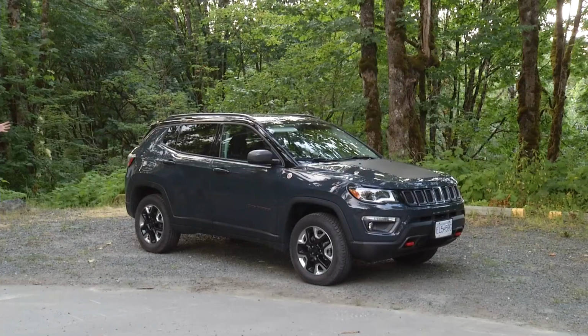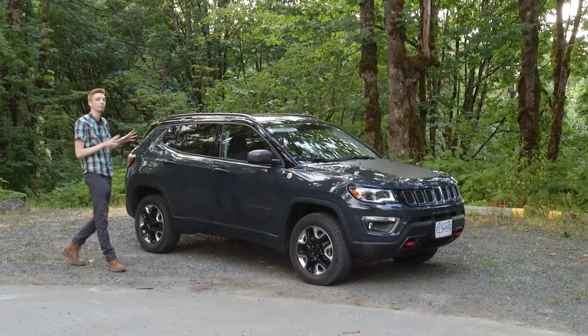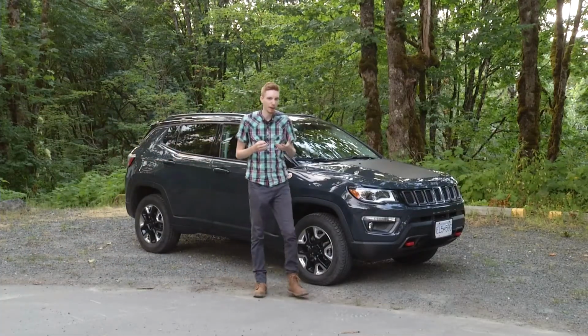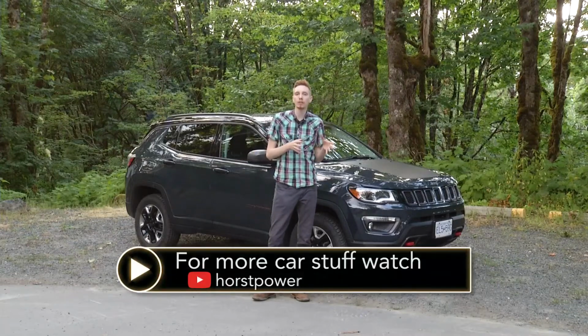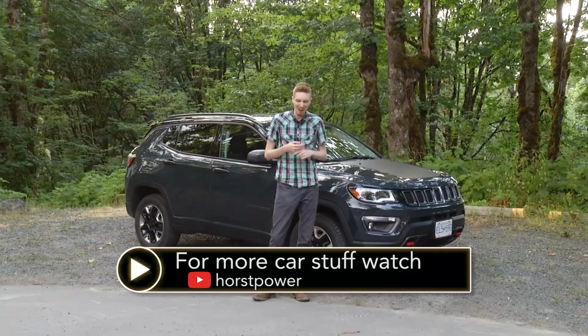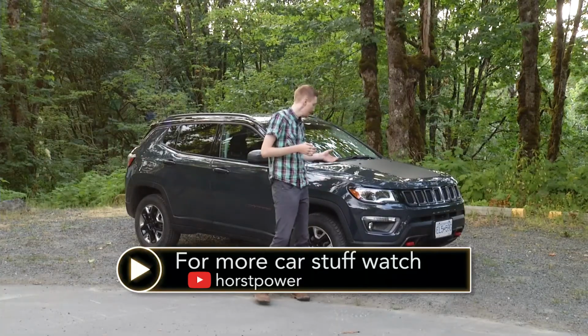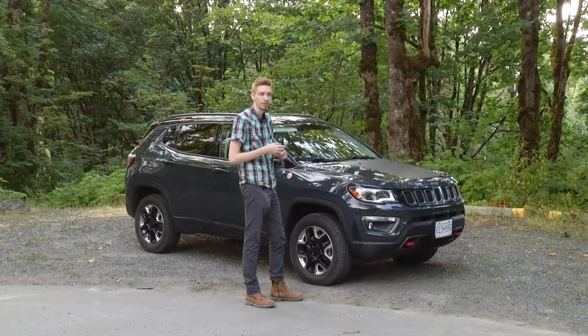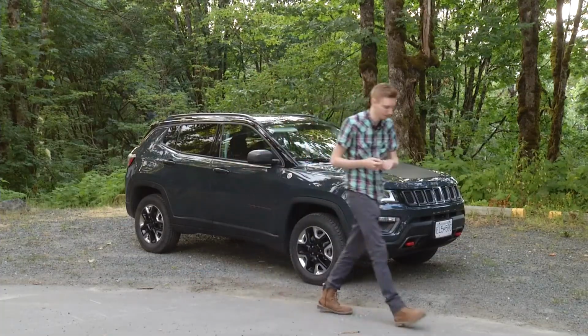And it's tough too, because despite all the Compass's flaws, I really do like it. There's something endearing about it, how it's a small crossover SUV that can actually go off-road. All the others in the market are so soft and boring, but this, it's got character, and that's worth something. Just maybe not $41,000.